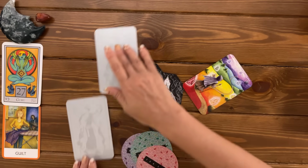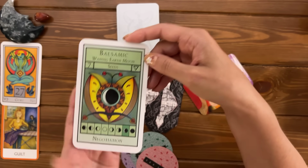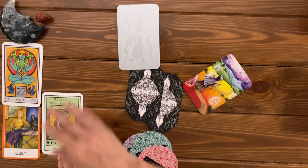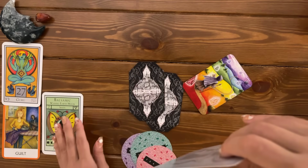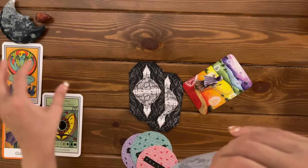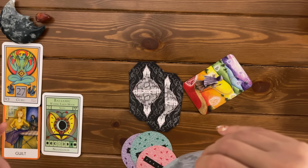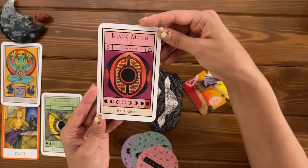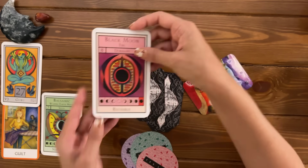You have the balsamic waning earth moon with negotiation. And I heard with negotiation in my mind, like re-talk yourself out of something, maybe. It's like negotiating with yourself. Because I feel with the Pisces energy, and of course this Moon Mansion is growing spiritually. There's, let's see, the Black Moon in fire with recharge.